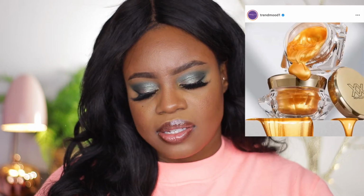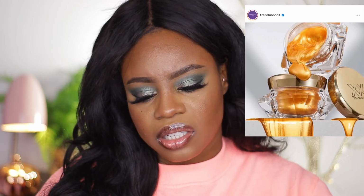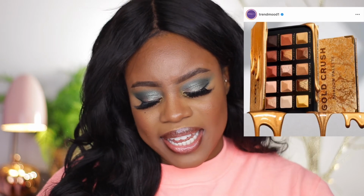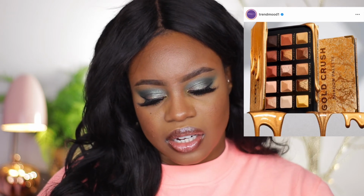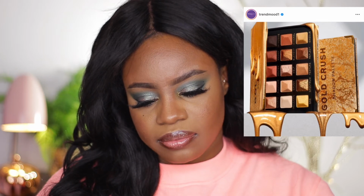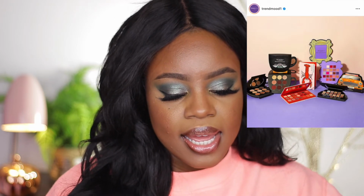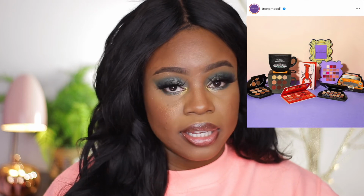The Gold Face mask, why not? I don't do masks a lot, but yeah, why not? Could be interesting. The eyeshadow palette, Gold Crush. No, it is not something I would get. Definitely not. No, I don't like it. It's not something I would get. Okay, Makeup Revolution did another collection with friends, and nothing from this collection is calling me.